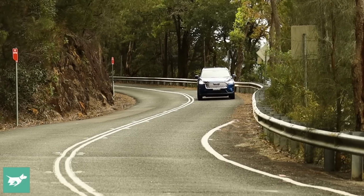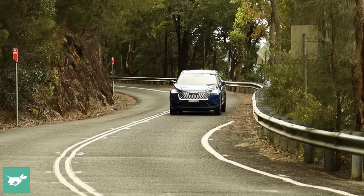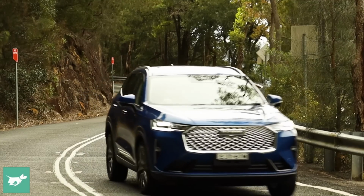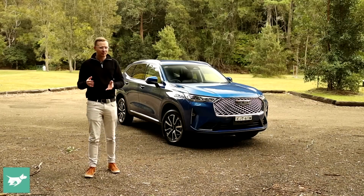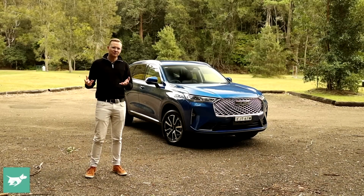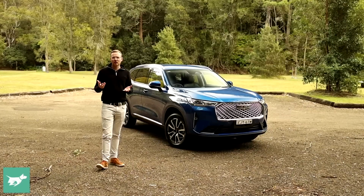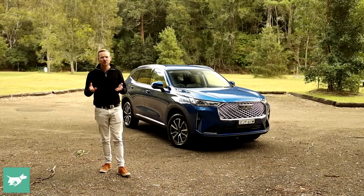So what exactly is the Haval H6? If you haven't heard of this car, you won't be alone, and that's because it's part of a crop of new Chinese crossovers that are becoming really quite popular here in Australia. The MGs are a similar thing, different company to Haval, which is actually owned by Great Wall Motors, or GWM.